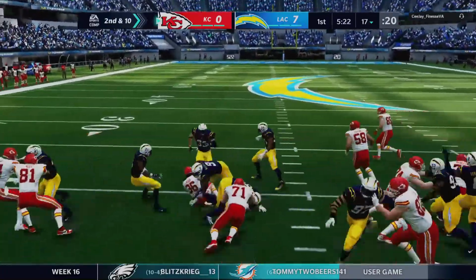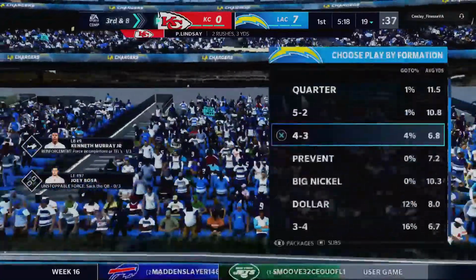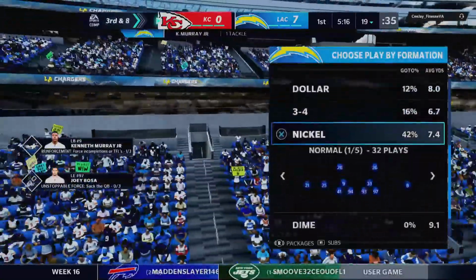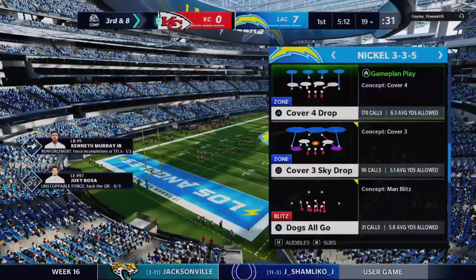Here's Lindsay. And not a whole lot to speak of there as they'll bring him down shy of the 20. Give him 3 yards on the run there. That still leaves him with a difficult 3rd and 8 coming up.